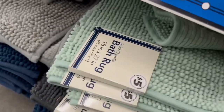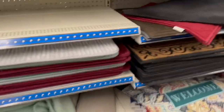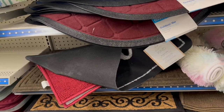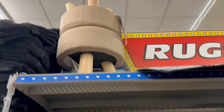Oh, if these were a little more teal, I would need them for my bathroom. But I had just ordered some off Temu. Those are nice. I do need a rug for my front door. Let's see, I like this. This is cute. I think I'm gonna need that for my front door. That's cute. Look at those little footstools, those are cute.